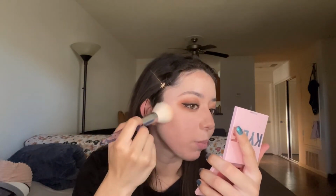For contour, I'm using this Essence contouring duo. I think this works perfectly. One thing I really like about this Essence contour is that it blends out actually really nicely. I think this is a perfect contour for those who don't want a really strong contour and kind of want to go a little bit more natural.